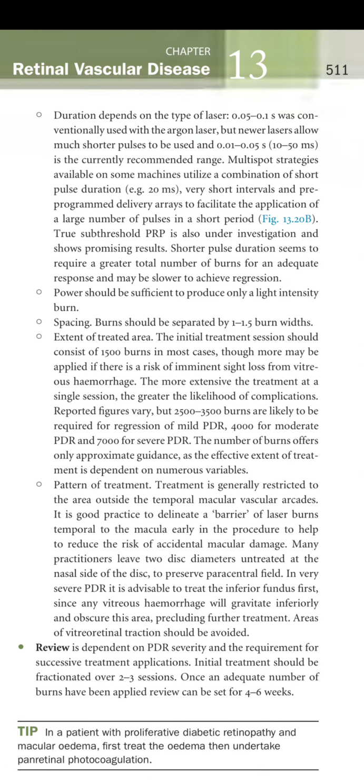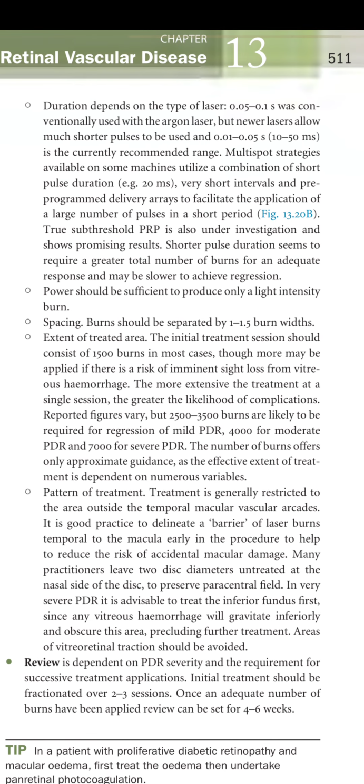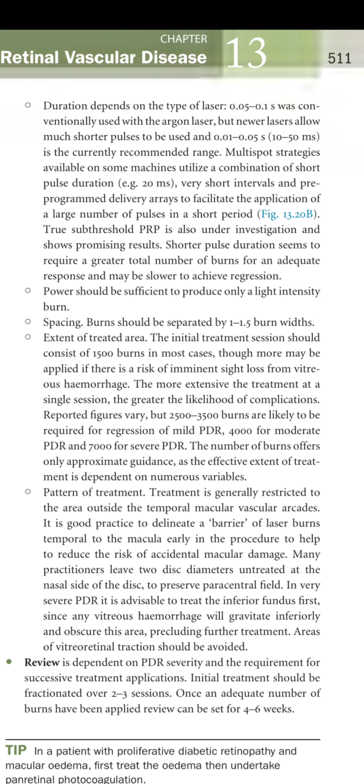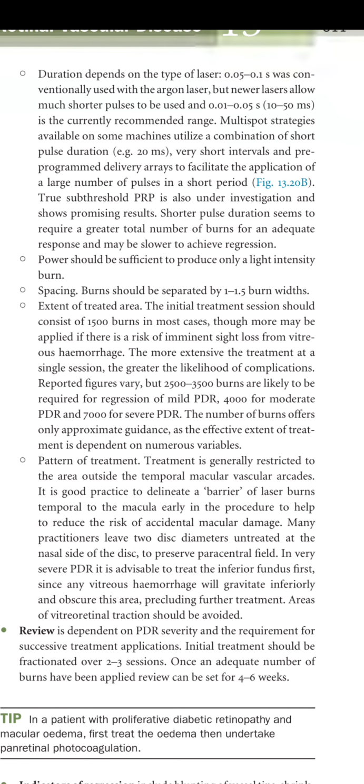So what is the duration of the treatment? Duration depends on the type of laser. Most of the time one spot has a duration of 0.05 to 0.1 second. This was conventionally used with the argon laser, but new lasers allow much shorter pulses, and 0.01 to 0.05 second, 10 to 50 milliseconds, is the currently recommended range. Multi-spot strategies are available on some machines and utilize a combination of a short pulse duration, very short interval, and pre-programmed delivery array to facilitate the application of a large number of pulses in a short period.